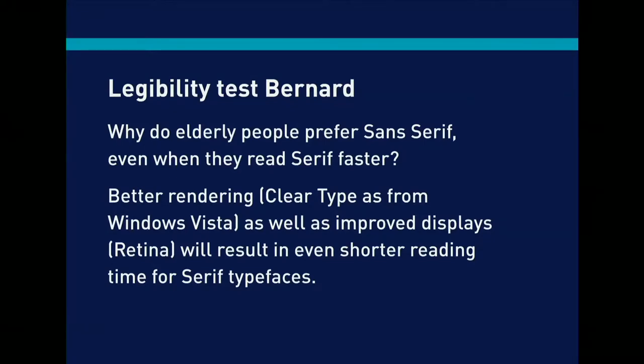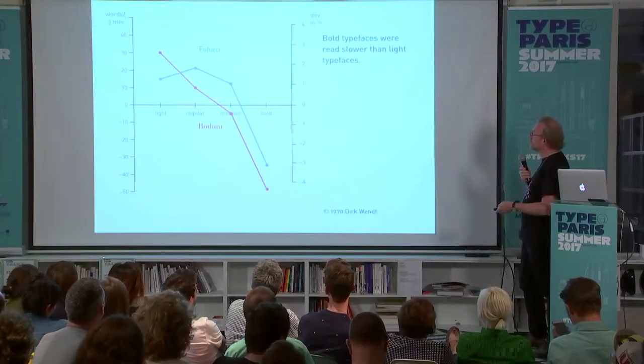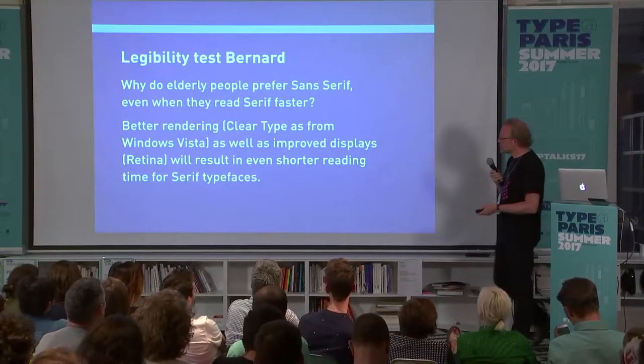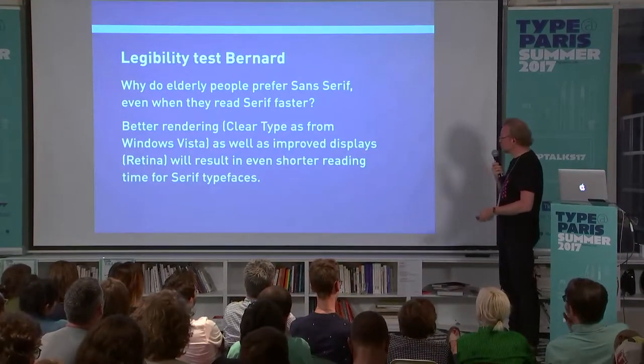You have to keep in mind that this research was done on Super VGA screens, which were much poorer than the screens we have now. So the serif typefaces on a VGA screen don't look like serif typefaces. They are very coarse, and since we have better screens and better rendering, serif typefaces will do much better than in the past with this kind of research.